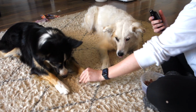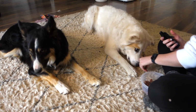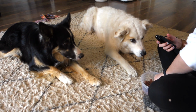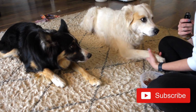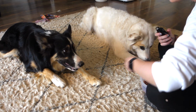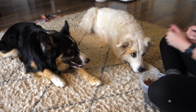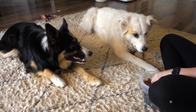And as we move forwards with this, we're going to start to, again, kind of combine concepts. So we're going to start to get the Dremel closer to their paws. And I want them to see that picture of the Dremel coming closer and closer to their paws as a positive thing. And we're working our way towards it actually approaching their nail all the way and touching it. I would work this up when the Dremel is off first and then start to turn it on.